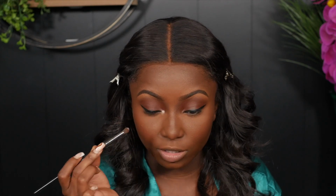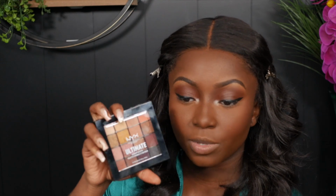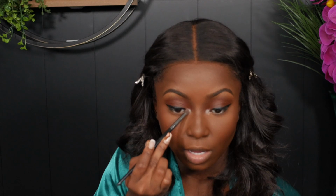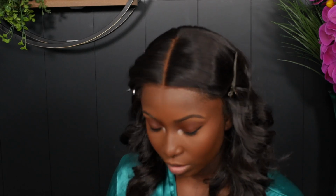And y'all, I've gotten into white eyeshadow and I love it. I feel like it's better and more elegant than an actual shimmer. Oh, I love it already. And now I'm going into the palette and I'm using this lightest color as my eyeshadow. And I am just using that same brush that I use for the concealer. And I am just going to apply it in the inner corner.